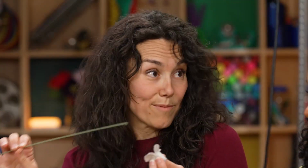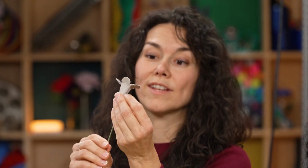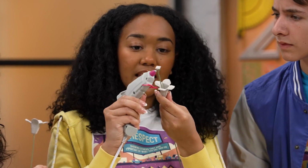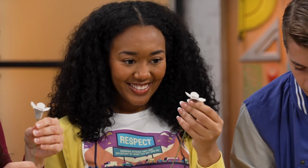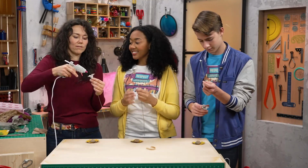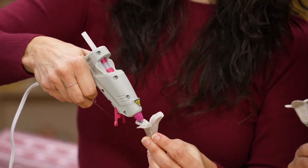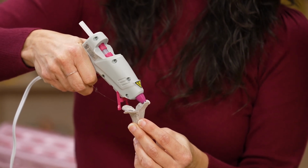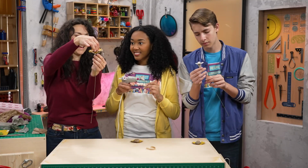So just like stringing a bead or threading a needle, you're gonna put that wire right through that hole and pull that square down into the base of it. Pull it in nice and snug. Got it. Perfect. And then we'll attach it to our flower. So Zeke, while you're doing that, the next step is to put the glue right here on these things that look like petals. And that's what's gonna hold our flower all together. And then your flower goes on like a hat.